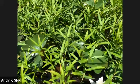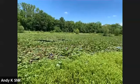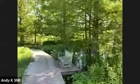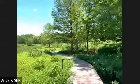This is a fantastic place to come and sit, especially if you get tickets for the evening. You can come here and relax and enjoy a nice rest on the bench and look out over the boardwalk and then just listen to the sounds of the natural world here.